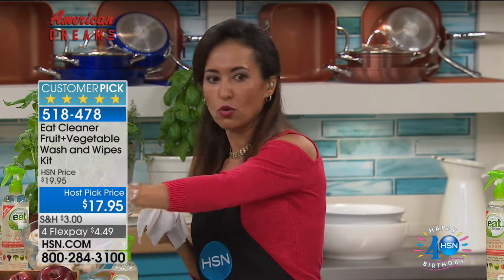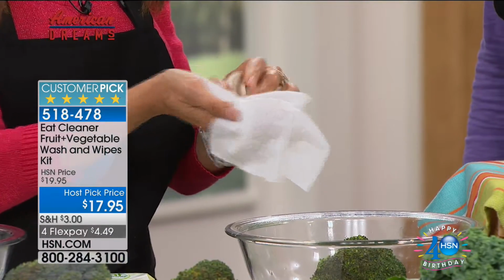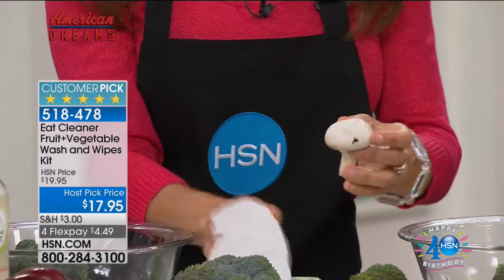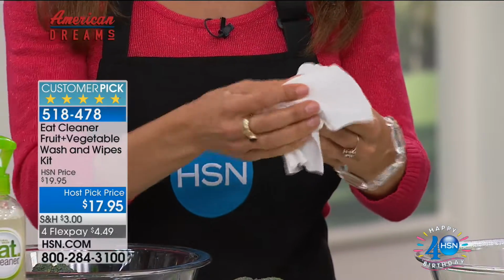Let me just show you real quick. Show me the wipes. Yeah. Okay, mushrooms, you wouldn't want to eat that. No, that is dirt. That is dirt and something else. I'm not sure. I'm not going to tell you what it is. But you take your wipes, you just rub the surface.